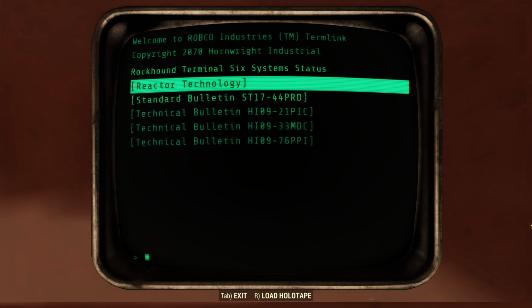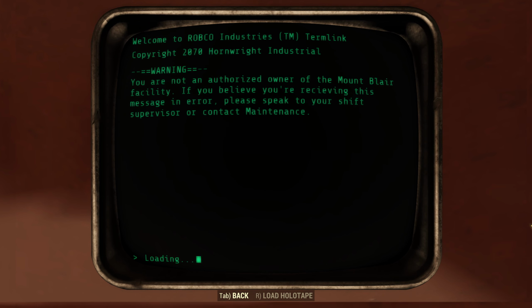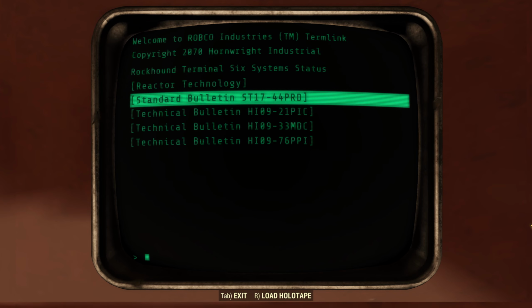Reactor Technology. You are not an authorized owner of the Mount Blair facility. If you believe you're receiving this message in error, please speak to your shift supervisor or contact maintenance. I think you have to have the actual event going for this to work right here. Standard Bulletin.